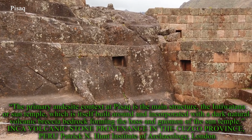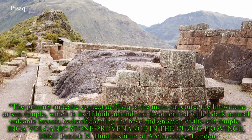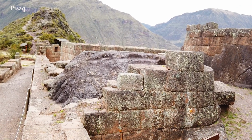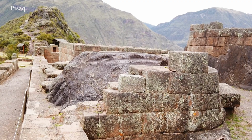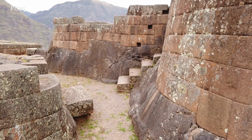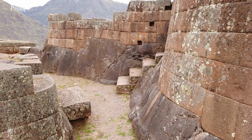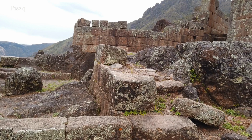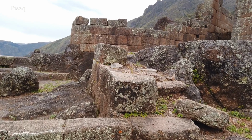One such exception concerns the interface between masonry and bedrock. In Pisac, for example, the complex is built upon a base of volcanic breccia, which appears dark in contrast with the reddish andesite blocks. This directly contradicts the single lithology principle. Here, different stone types are brought into direct contact.